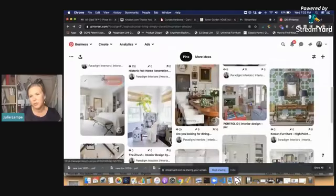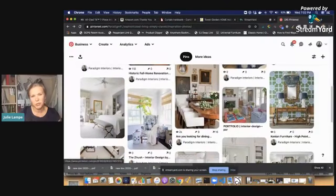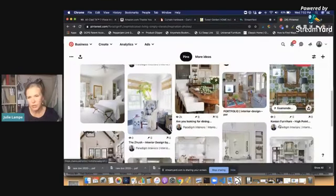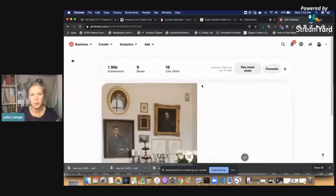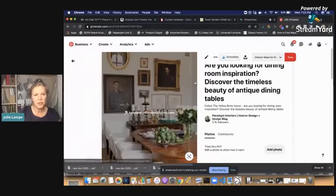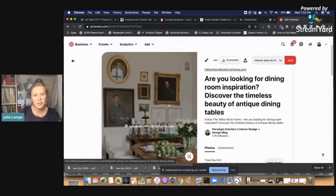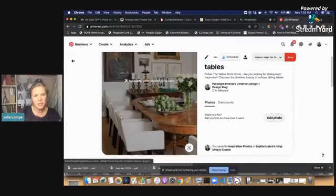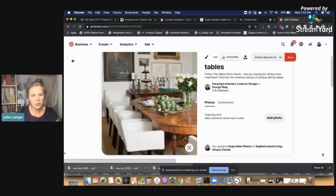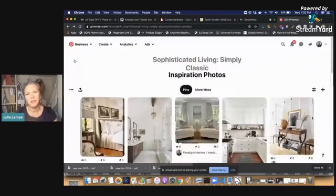And you will notice in a lot of these pictures that you'll see furniture that looks antique, it looks vintage, it looks old, paired with things that look new. For example, like this room, you've got all of this very classic looking art in the background, but then you see these really cool, more contemporary looking chairs paired with the antique looking table.